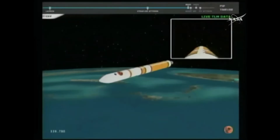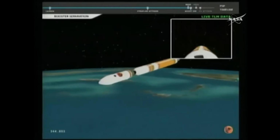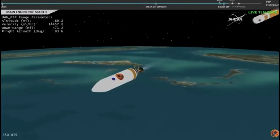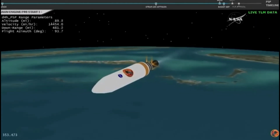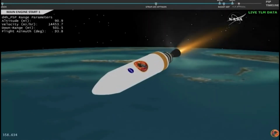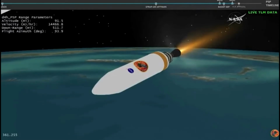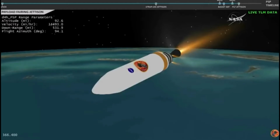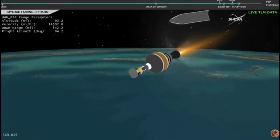Standing by for BECO. And we have BECO, booster engine cutoff, standing by for stage sep. And we have good indication of stage separation. NED is deploying. We have pre-start on the RL-10. And we have ignition on the RL-10 engine. Engine chamber pressure looks good. And we have good indication of payload fairing jettison.